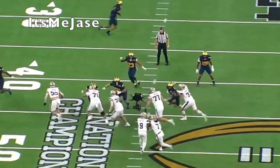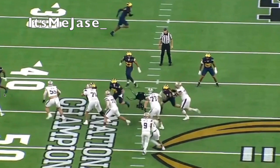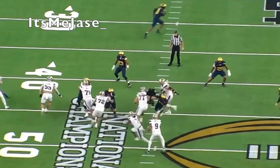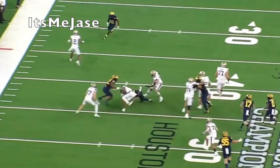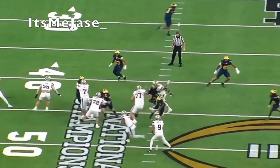So mesh point right there, right? His eyes are here. The only thing that he cares about is the football. He's not looking at Michael Penix or the running back. He's looking at wherever the football goes, right? What he does is he then drops back into coverage thinking that, okay, if Penix has the ball, I have to cover. But what he does is puts that back foot, hits that back foot, and he pursues immediately.